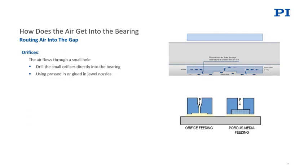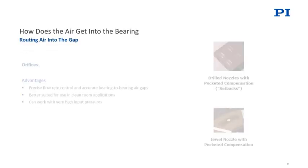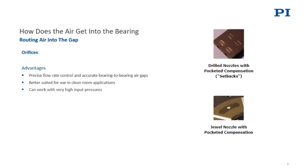Another method involves using porous materials. In this approach, the air is fed through a porous medium to create the air cushion. Common materials used for this purpose can be carbon, bronze, or steel. The relative benefits of each approach are debatable.